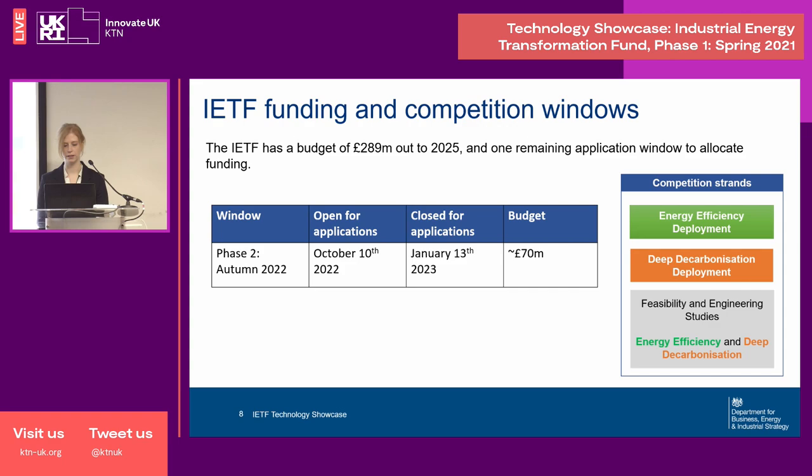The fund is split into three different strands, as you can see here. So there's an energy efficiency deployment strand. That's when you have a really good idea, you're relatively sure that it's going to work on your site, and you just want to go ahead and make the investment in that equipment or any of the adaptations that you need on your site in order to deploy that. You can apply to the energy efficiency deployment strand of the competition. You'll get grant funding anywhere between 30 and 50% standardly towards the costs of doing that. And you can be up and running by 2025.